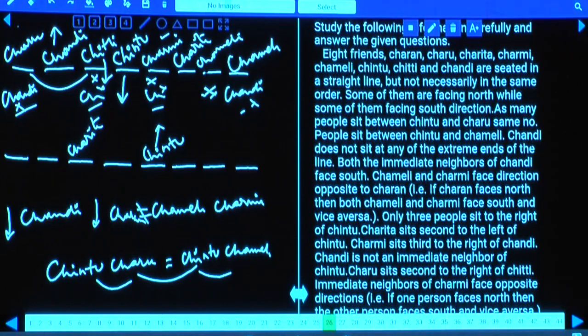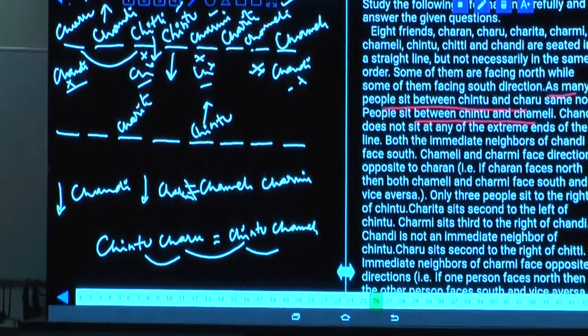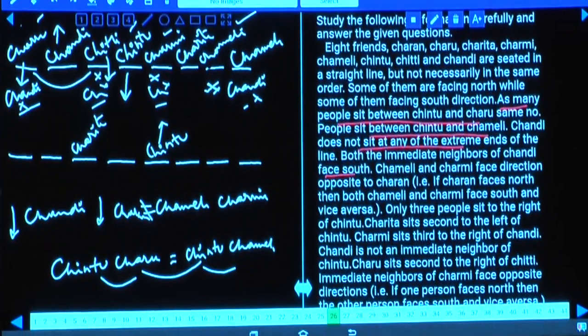As many people sit between Chintu and Charu equals the number of people between Chintu and Chameli. Chintu and Charu, there are two persons. How many persons are there? And Chintu and Chameli, there are two persons. Clear now? Chandi does not sit at any of the extreme ends. And both the immediate neighbors of Chandi face south. Both the immediate neighbors of Chandi face south means this Charu as well as Chitti are facing towards south.